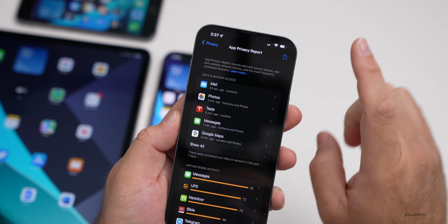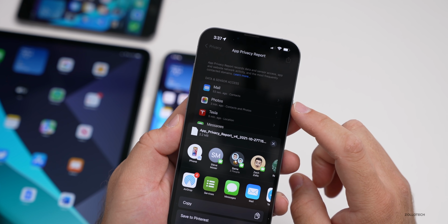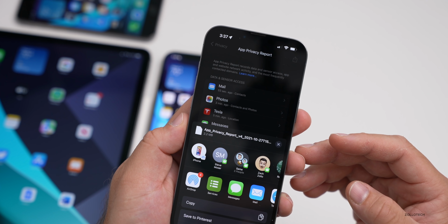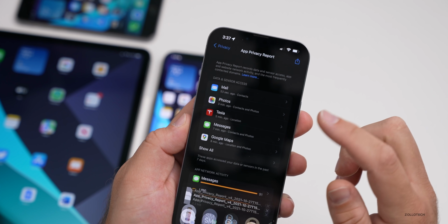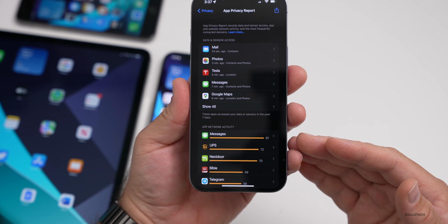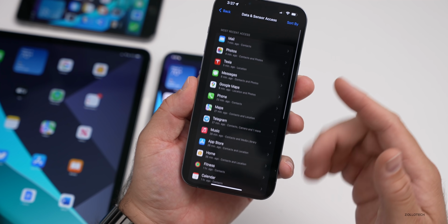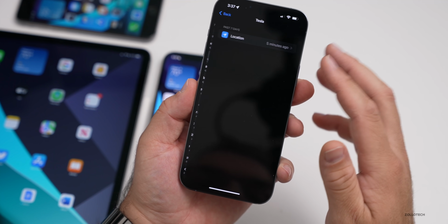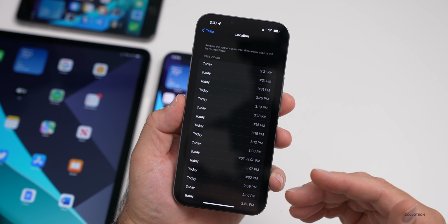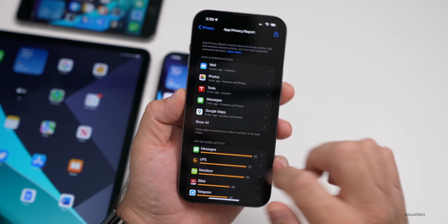We can also share that if we want in the share sheet. So we'll share. There we go. And you have the option to share it or save it to Dropbox or Pinterest or something else with your App Privacy Report. So that's something we've had for a while. We could share that, but now we have it broken down into individual apps. We can go in and see all of the apps that we have and what data they're accessing. So maybe Tesla, and you'll see location, and it accessed quite a few times today. So you'll see all of the information broken down here, which is really nice to see.